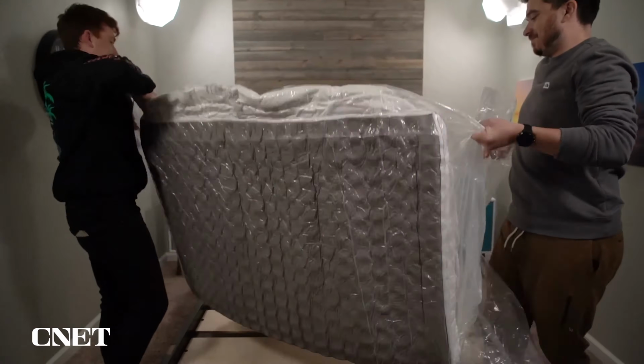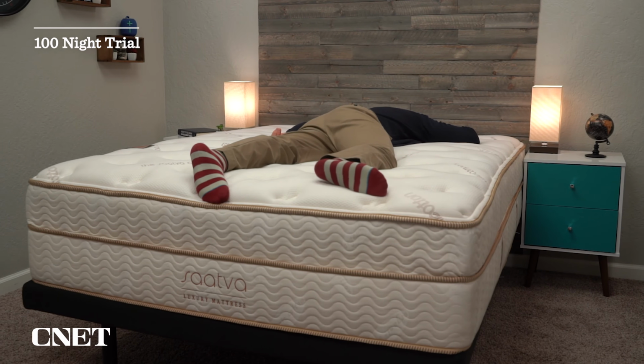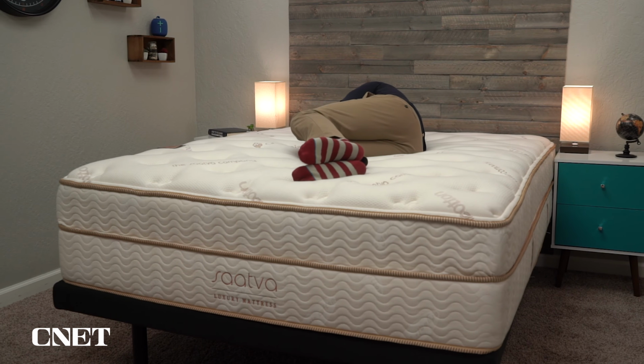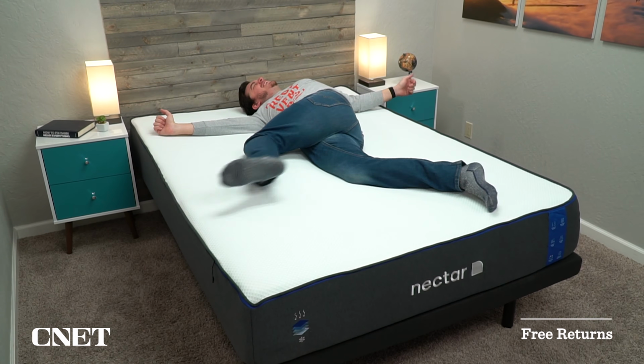And once the mattress arrives at your door, this is when your trial period of at least 100 nights, usually longer, begins. So you get a little bit over 3 months to really sleep on the mattress and figure out if it does help you with your back pain. If you decide that it doesn't within the trial period, you can return it and get a full refund and try out a different one.